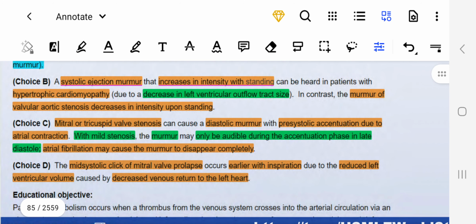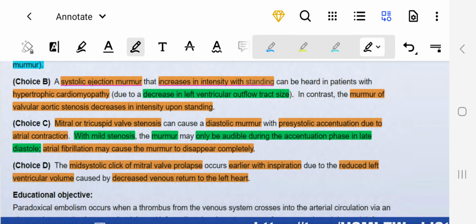Then why not option C, mitral or tricuspid valve stenosis that will produce diastolic murmur? We talked about this. If there is mitral or tricuspid stenosis, that will produce diastolic murmur. But if there is aortic and pulmonic stenosis, that will produce systolic murmur. So mitral or tricuspid valve stenosis gives a diastolic murmur with pre-systolic accentuation due to atrial contraction. We talked about this. With mild stenosis, the murmur may only be audible during the accentuation phase in late diastole. It may cause the murmur to disappear completely.